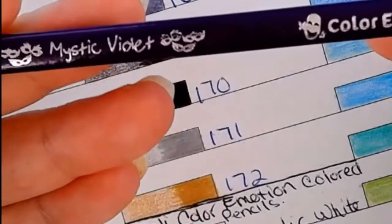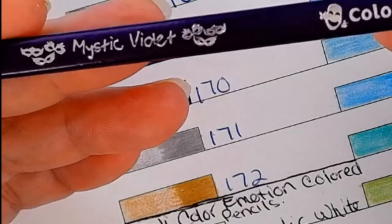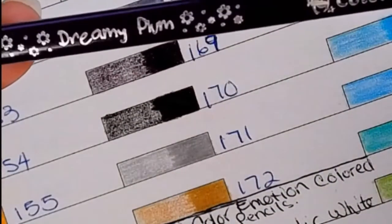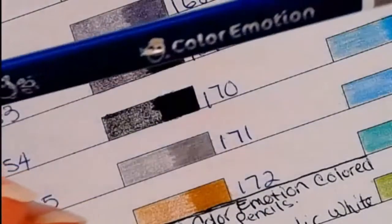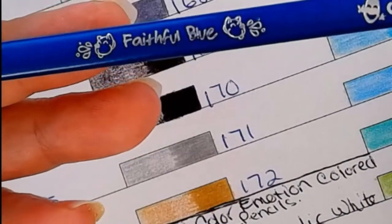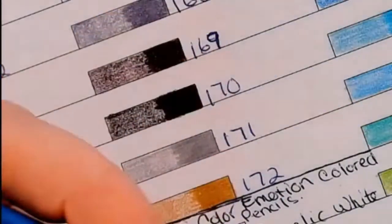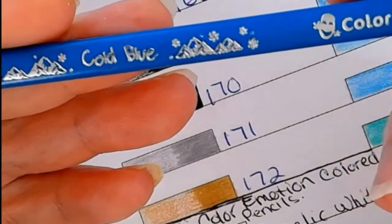And this one is Majestic Violet with the little masks on there. Dreamy Plum. Just love the graphics on them, as well as the names. Like, this is Faithful Blue, and it's got the puppy dogs with the drool, you know. It's like, how fun are these? Cold Blue with the mountains and the snow.